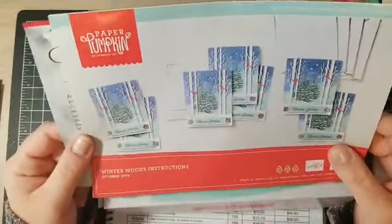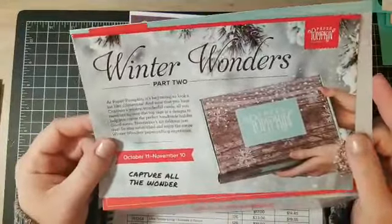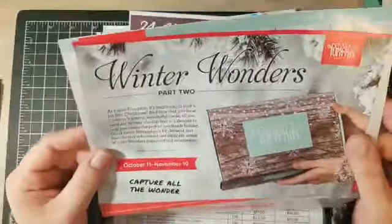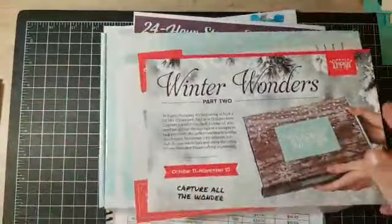Hello, Carla. And then coming next month in November is Winter Wonders Part 2, and this is going to make, what did they say, 24 over-the-top tags. So that's really exciting. So we're going to talk about Paper Pumpkin more in my VIP group.